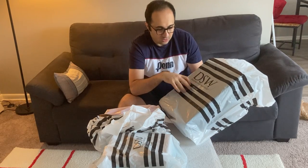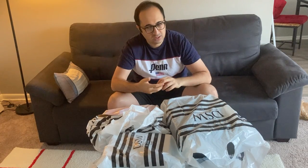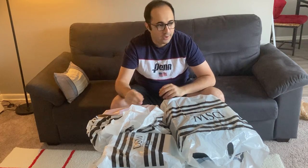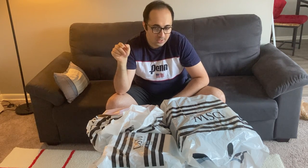DSW is one of the stores. They have a variety of brands. I think they sell Nike, Adidas, Skechers, and lots of boots. And they have one promotion. If you donate your old shoes, it's not important how old they are, they give you a $10 promotion, plus another ten dollars if you sign up for the first time.